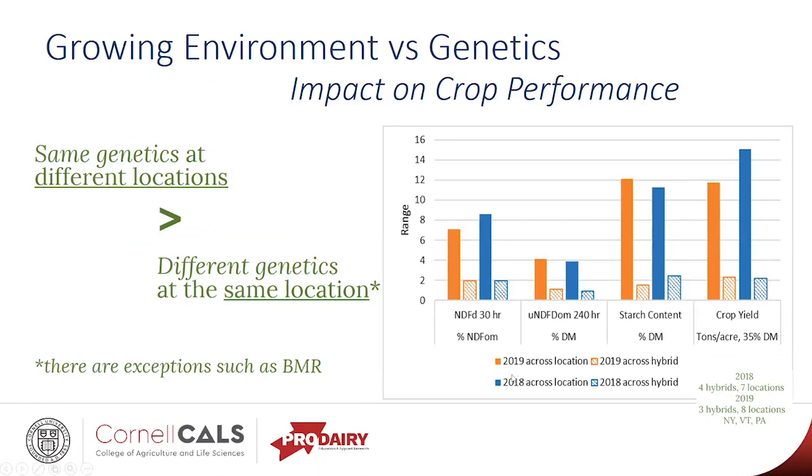So the solid bars represent the difference between locations. So for example, again, averaging these 3 or 4 hybrids together across multiple locations, there was about a 7-point difference in NDFD 30 values across locations in 2019, and a little over an 8-point difference in values in 2018.